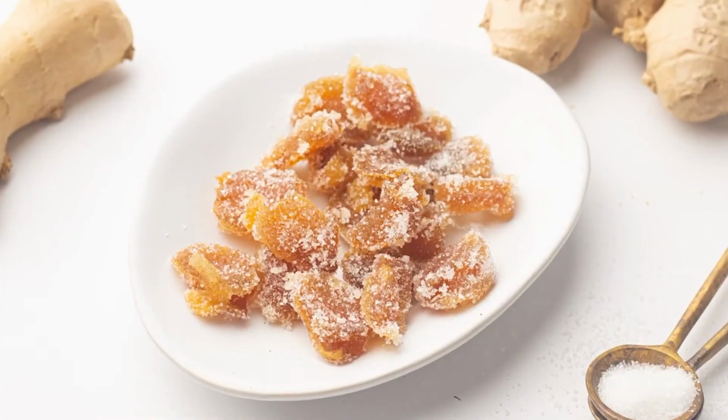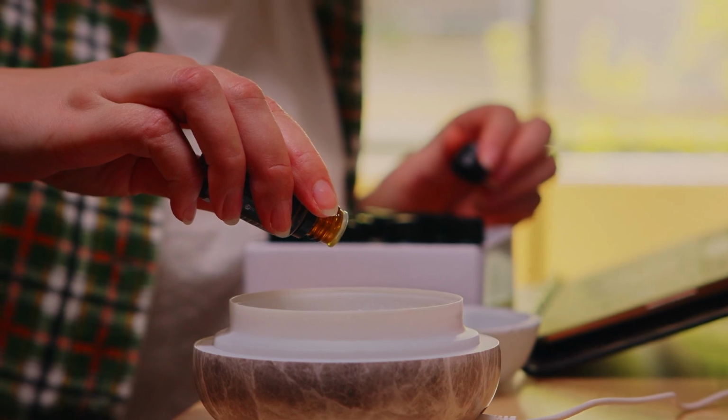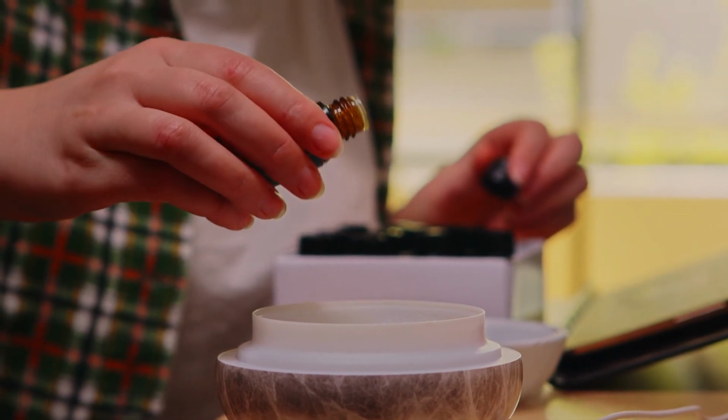It's true. Number 2, ginger and peppermint. These are 2 natural remedies that can really help calm your stomach. You can try ginger tea, ginger candies, or even a little grated ginger in warm water. And peppermint tea and peppermint candies can also work wonders as well. If you're not a fan of the taste, there are ginger capsules or peppermint oil that you can use in a diffuser. Just be sure to check with your doctor before trying anything new.